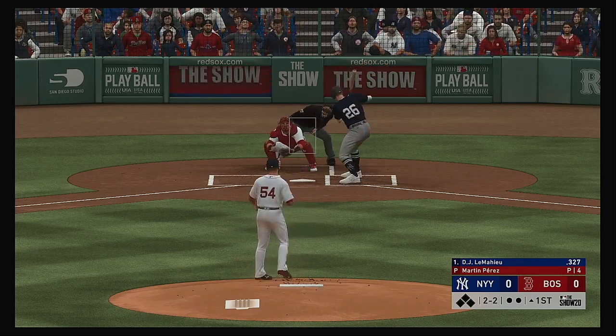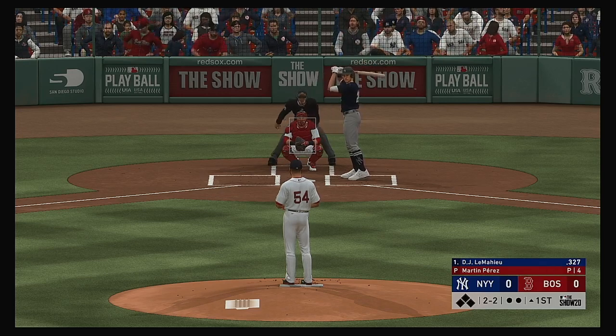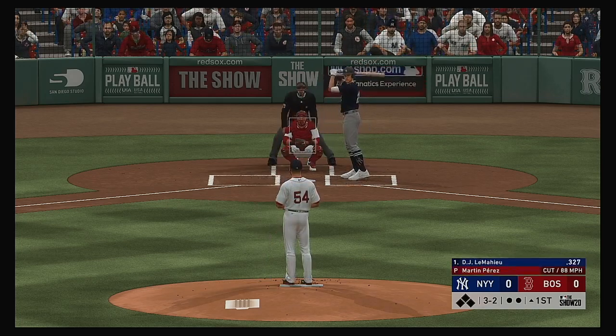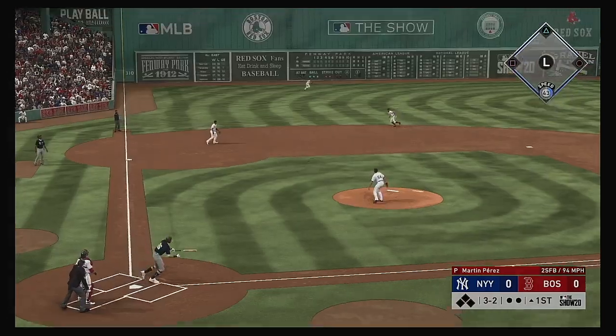61 degrees our game time temperature. Off the plate that time and a little high. It's even at 2-2. Now here's the pitch. To be honest with you, I'm a little bit more afraid of the guy on deck than the guy that's up right now. If I'm on the mound, I want this guy up right now.